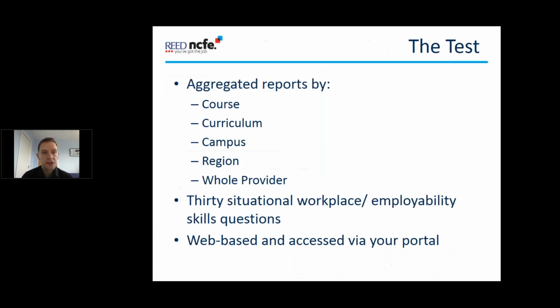So what else do you get? As well as the aggregated reports by course, you can get them by curriculum, campus, region, and across the whole provider. So you can start looking at different areas, comparing different curriculum areas, looking at where the employability provision is working well, where it isn't working well, and what we can take from different areas to improve employability provision in other areas. So you start building up a picture of what's going on across your cohorts, your groups and your curriculum areas across the whole provider.